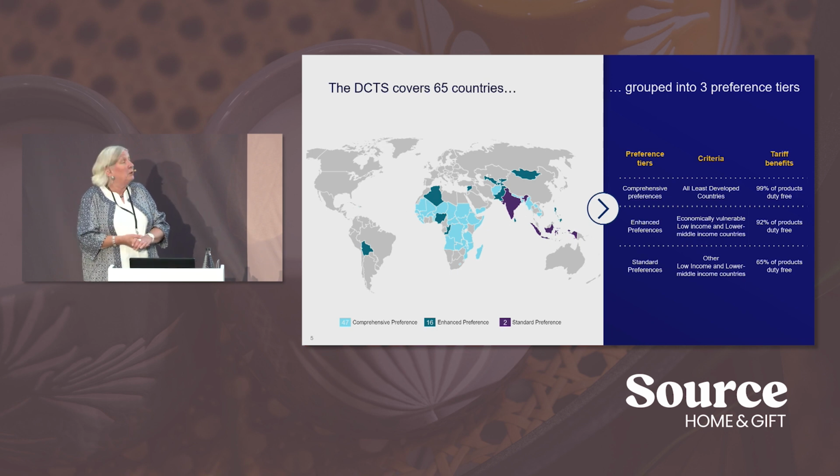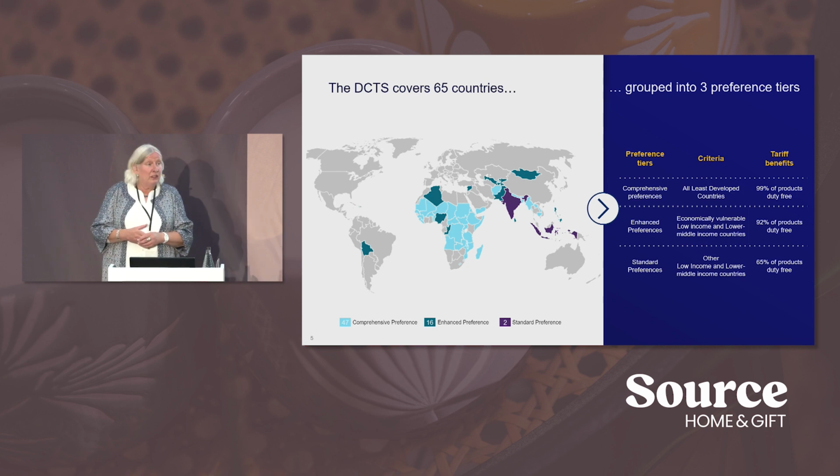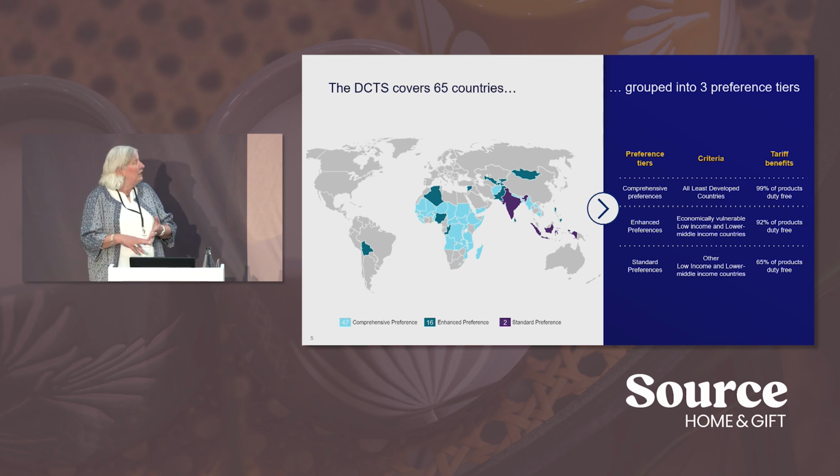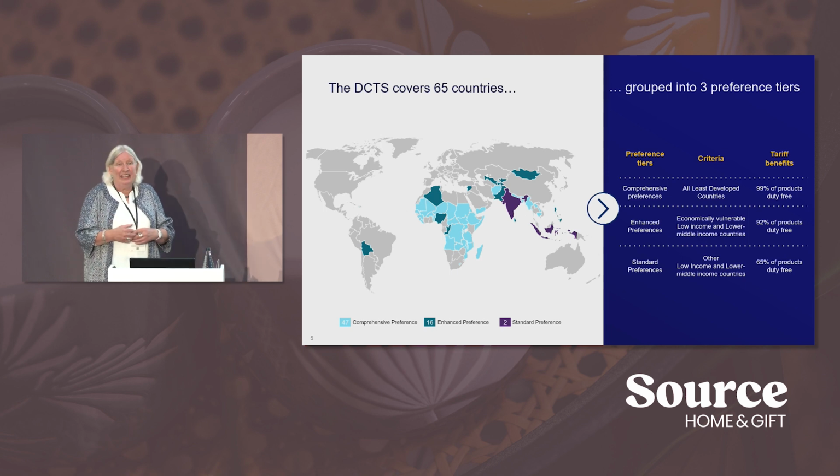So they're economically vulnerable in that sense, and they benefit from a set of fairly generous reductions in tariff rates, tax rates, compared with other lower middle income countries, which are India and Indonesia in this scheme, which have some reduction beyond the global tariff, but don't need so much generosity in the scheme. So that's a brief overview of what it is, why we want to do it, and where is eligible.